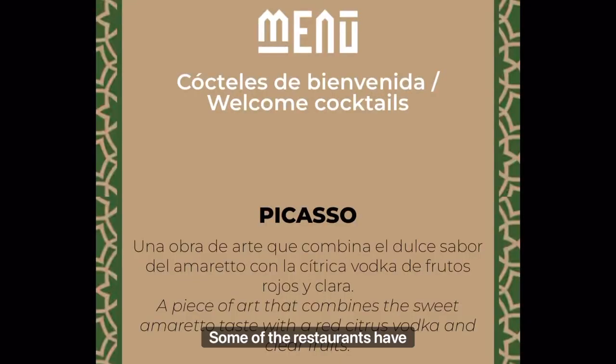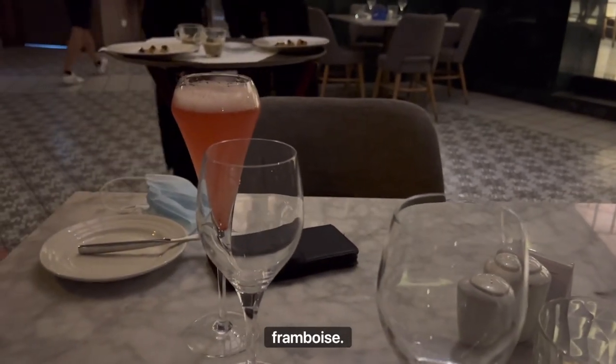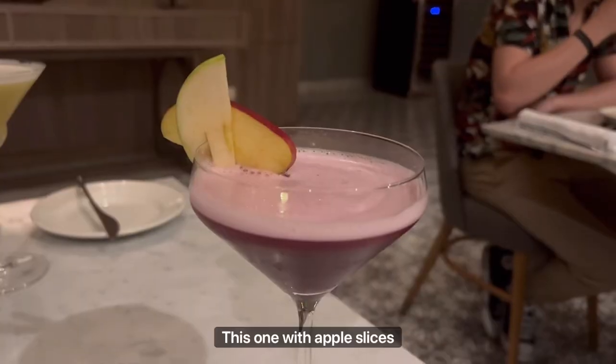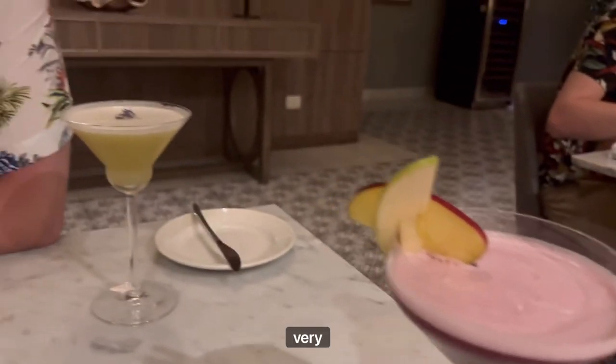Some of the restaurants have welcome drinks, so this is the welcome cocktail menu. There are three options. The yellow one is the Angel Kiss, and the pink is the Frambuesa, if I've said that right. This purple one with the apple slices is the Picasso. Can't really say we have a favourite, all three are very delicious.